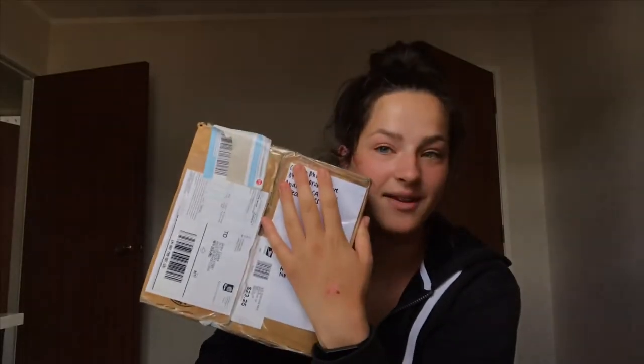I messaged the seller and got it all sorted because she's from the US. She sent the package out very quickly and it just arrived today. Here it is. My package arrived today and I'm so excited, because there was so much struggle trying to get payment across and everything with currency conversion and all of that. It was such a struggle.